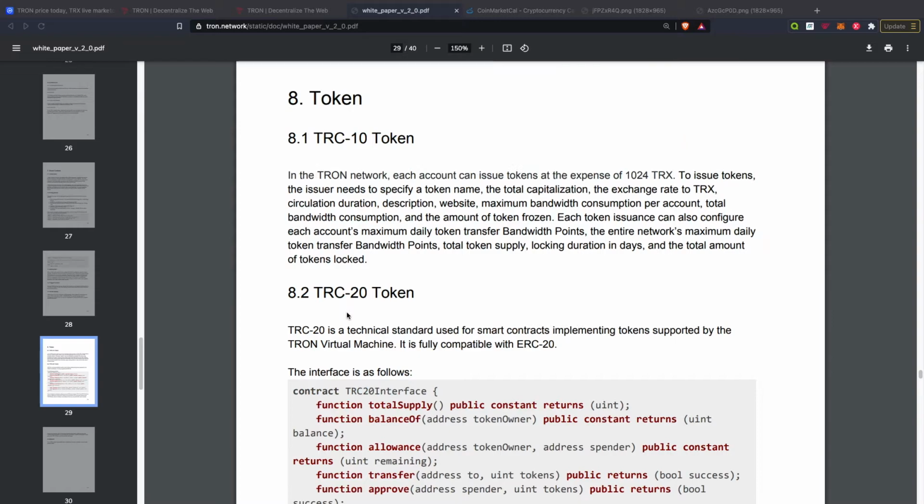But that's just a quick breakdown of TRC20 and TRC10. When you see them on most of these exchanges, you probably don't know what it is, so it just gives you a quick brief of what it is, especially for next time when you want to do something with these tokens, you have more of an understanding now.